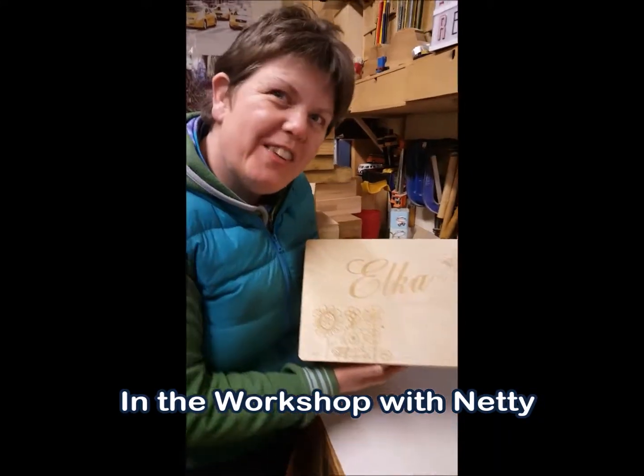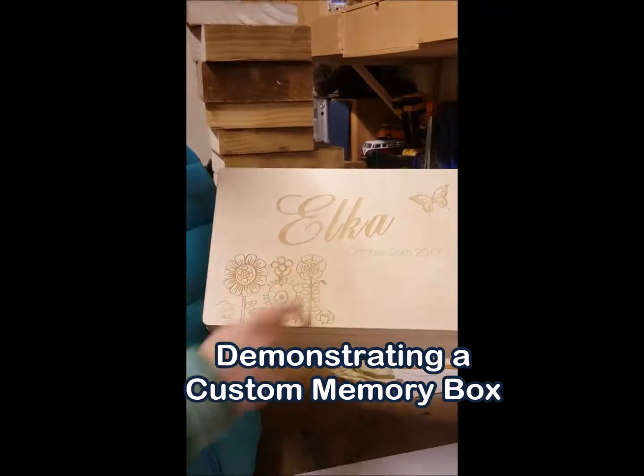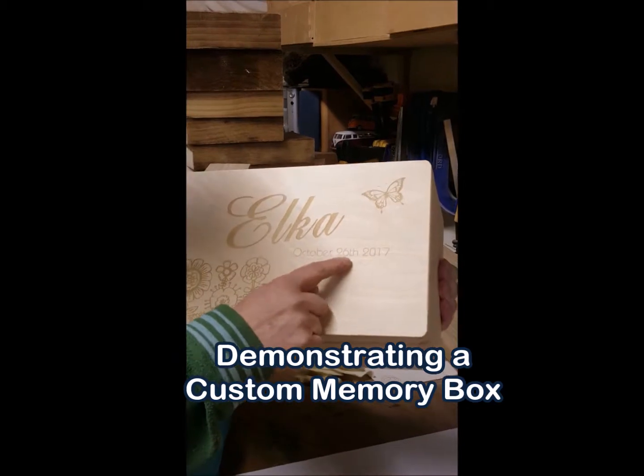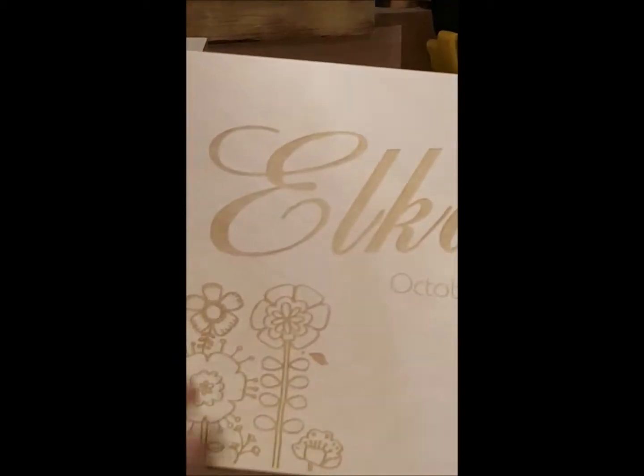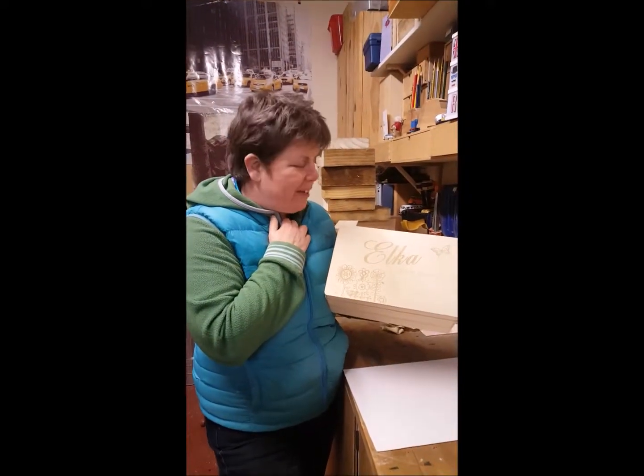Yeah. The box is finished. Oh, I'm really pleased with this one. This is for a little baby called Elka. It was born in October, the 26th of October last year. And a mum asked, no, actually, I think it was a grandma. Grandma's having it made for her.